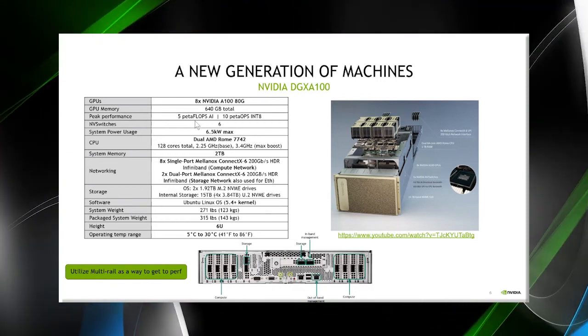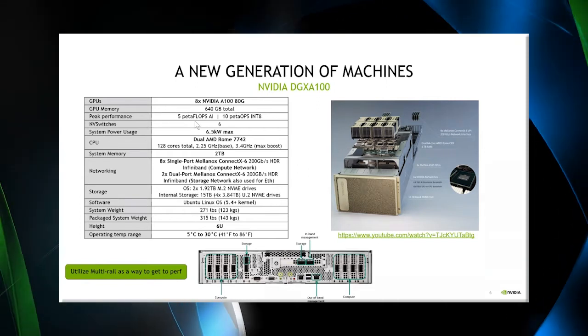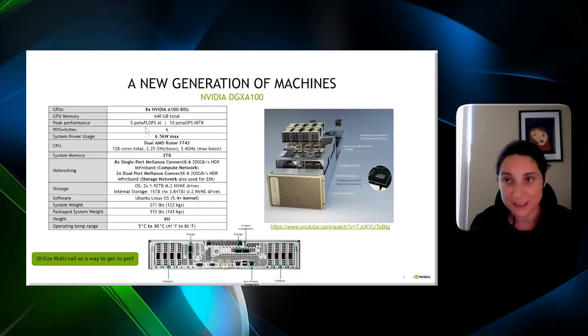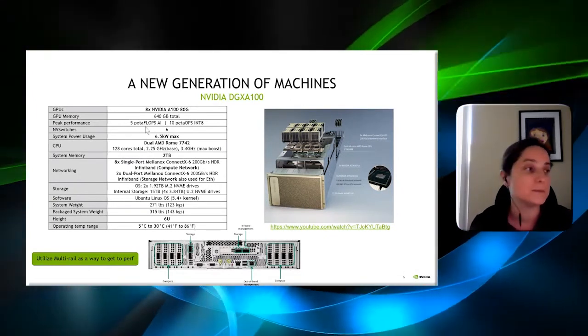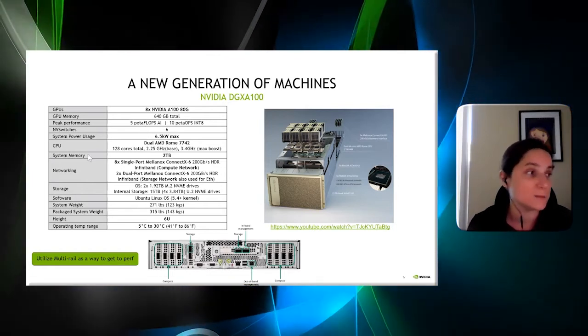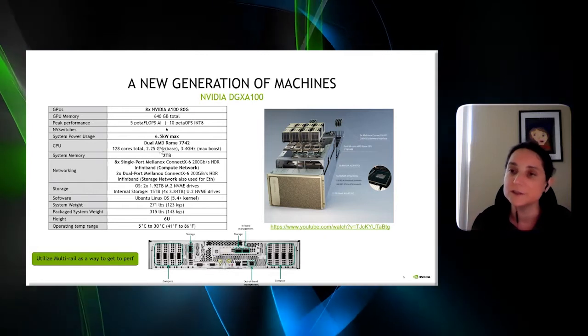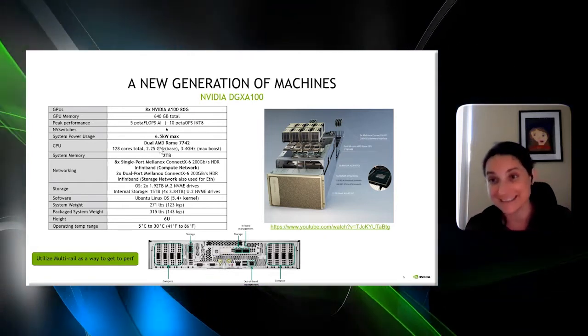When we built Selene, we were one of the first supercomputers having a dual AMD Rome CPU. So those CPUs have a lot of threads. So it requires being able to handle that for performance and be able to feed the GPU. A large amount of system memory, but also a large amount of interconnect. As we discussed earlier, you mentioned, what do we need to put the systems together? They need to be able to talk to each other.